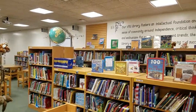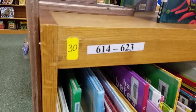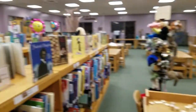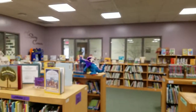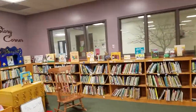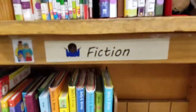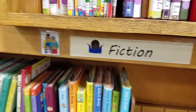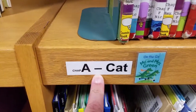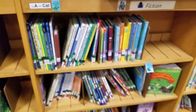Nonfiction has numbers. You'll have to use the neighborhoods to figure out where your call number is. Where's your Homeplace code? But when it's time to look for storybooks, you're going to go over to the story corner, because this is where you're going to try to find your chapter books. Right over here in the general fiction section, this is where the chapter books start, and they are by the author's last name. So the author's last name means you're going to be using ABC order.